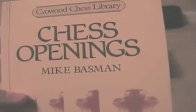Now we're getting into an A book. Chess Openings by Mike Basman. If you can get this book, do it. It's out of print, I believe. A wonderful overview of the principles of chess, not just the openings, and then an illustration of these principles in the openings. It's not very broad, but in the openings he does choose to cover, he does a wonderful job. He talks about a lot of different topics.